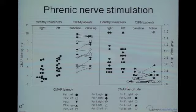Now, in terms of the CMAP amplitude shown here, most of the patients, or virtually all of them, had clearly lower amplitudes than the healthy volunteers. So the patients we studied clearly had critical illness polyneuromyopathy.